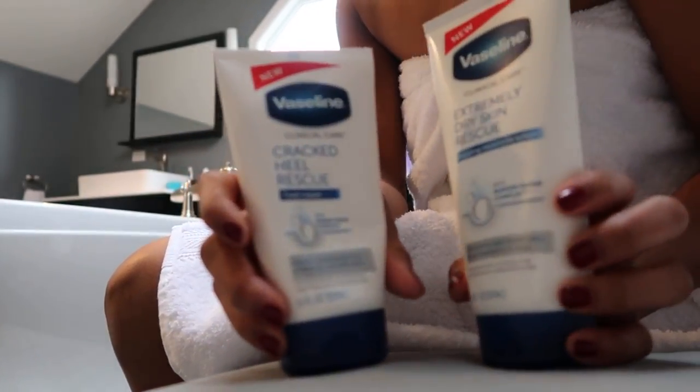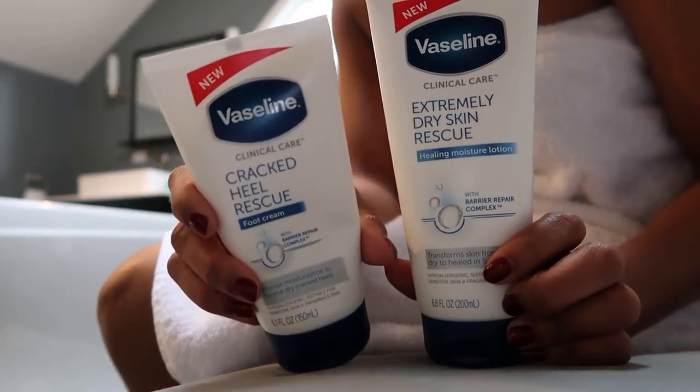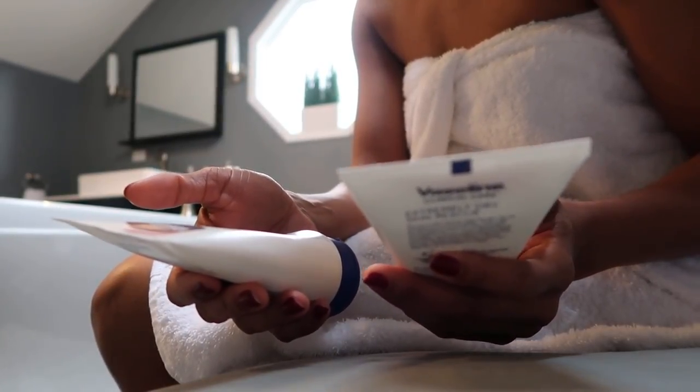You can absolutely tell that there's a difference in these formulas because the Cracked Heel Rescue actually feels a lot thicker. Both are working pretty well so far.